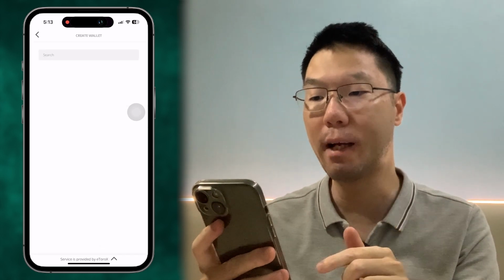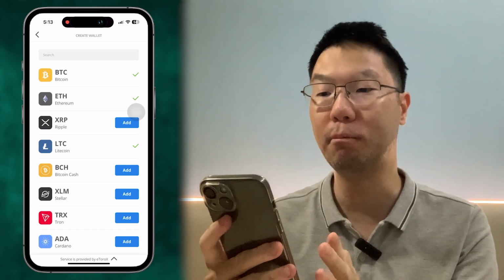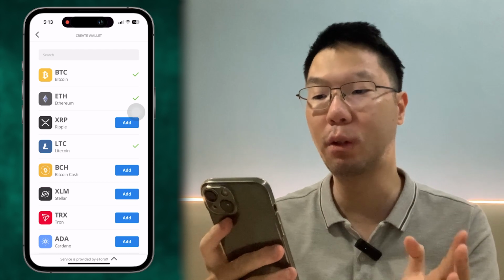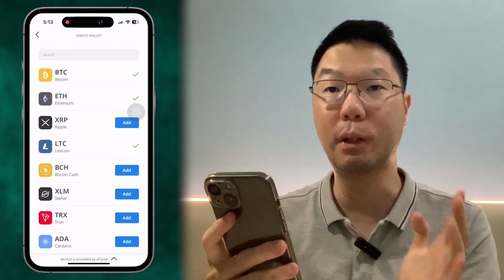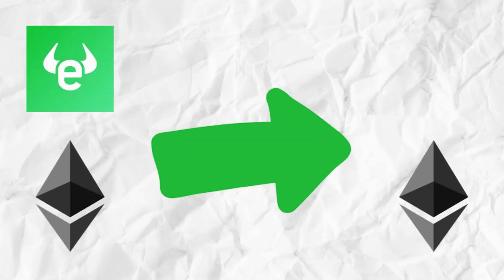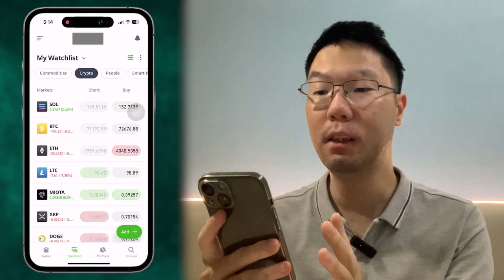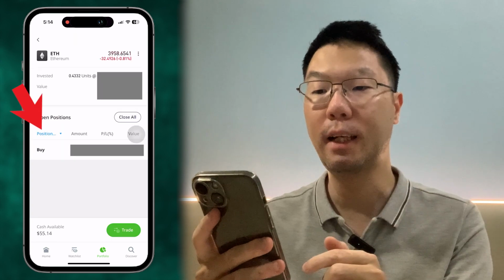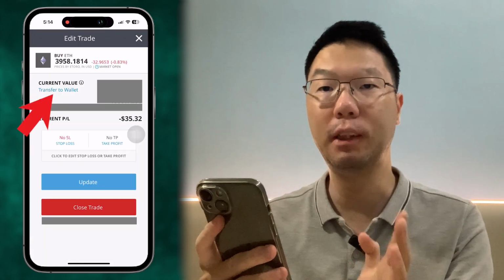Then from the eToro app, you can transfer any of these cryptos to the eToro Money app. You can transfer Bitcoin from the eToro app to the Bitcoin wallet in the eToro Money app, or any other crypto. But in this example, we're going to transfer Ethereum from the eToro app to the eToro Money app. Now back in the eToro app, go to the Ethereum you just bought and then tap position. Then under current value, tap transfer to wallet.